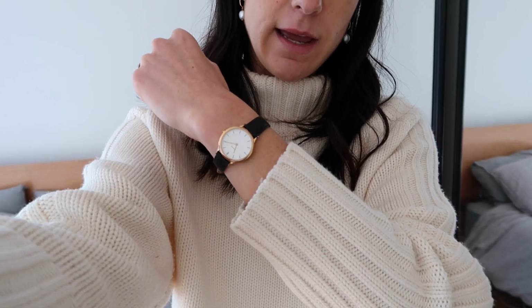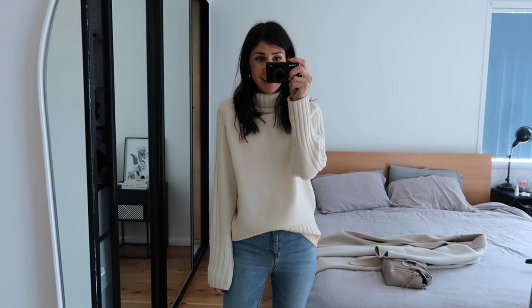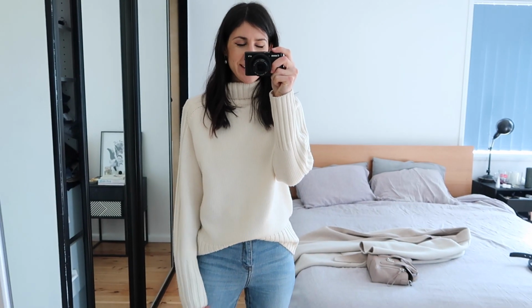I know it's a huge trend at the moment, but I also think that they're quite timeless and elegant. And I really love the size of the pearls on these ones. My watch that I am wearing, as always, is my Linea Petite watch. And as you can see, we're in a new location. I thought the lighting might be a bit better here in the bedroom, so we moved the mirror in here.